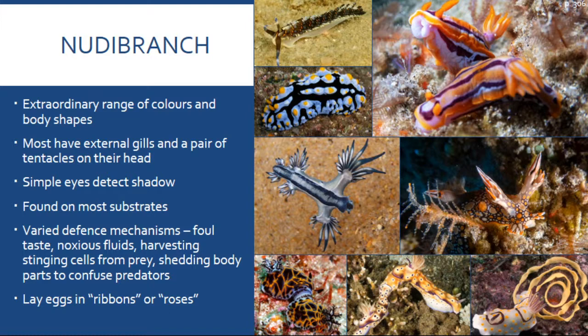We also get a group called sap-sucking slugs. These are a distant relative of the nudibranchs, and they feed on the internal cell structures of plants. Now, some of these harvest the chloroplasts from the plants. So if we think back to high school or primary school biology, chloroplasts are the cell organelles within plant cells that actually do the photosynthesis. So that is where photosynthesis happens in plants.